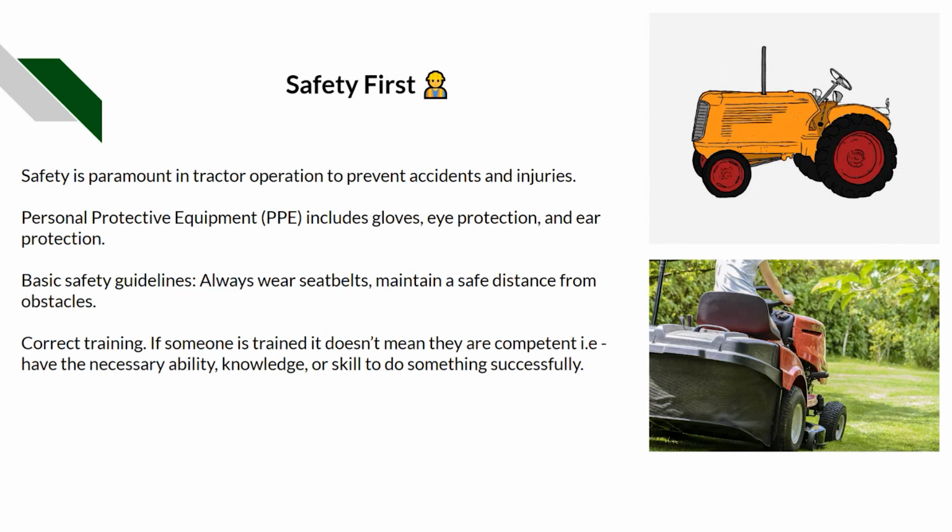Obviously, safety first. Safety is paramount in tractor operation and prevents injuries and accidents. PPE should always be worn. This can be things such as gloves, eye protection, ear protection, depending on the implement that you have on and if you have a cab or not. If you don't have a cab, then obviously your defenders, hard hat, those sort of things are going to come into play more often. If you do have a cab, you might not need to wear those particular things. It will say within the manual for each machine.